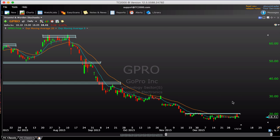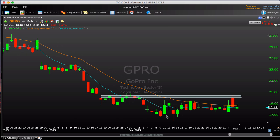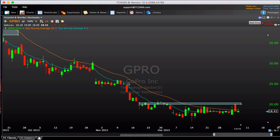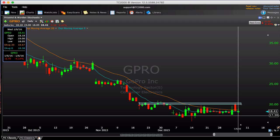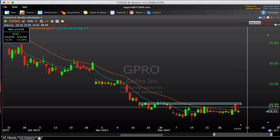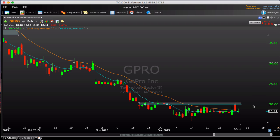GoPro, this one's actually holding up. I mean, it's been absolutely slaughtered here for the second half of 2015, but now it's trying to move sideways here. It's trying to finally catch its footing. Maybe the selling pressure has finally dried up, and maybe GoPro can make a run at retracing some of this recent damage. But it closed mildly down today. I think you've got pretty clear support right around 17 and a quarter down to $17, and then the resistance right up around $20.